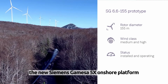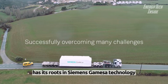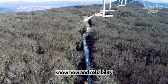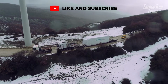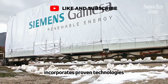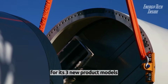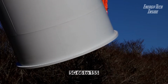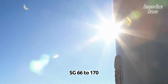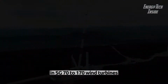The new Siemens Gamesa 5.X onshore platform has its roots in Siemens Gamesa technology, synonymous with innovation, know-how and reliability accredited through experience. The Siemens Gamesa 5.X platform incorporates proven technologies, minimizing risk and guaranteeing reliability for its three new product models: SG 6.6-155, SG 6.6-170 and SG 7.0-170 wind turbines.